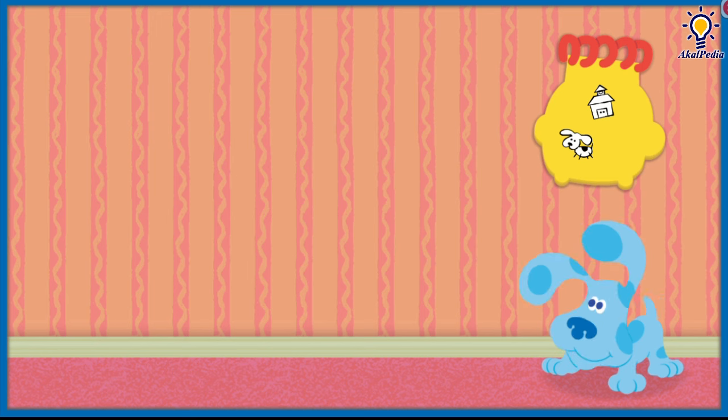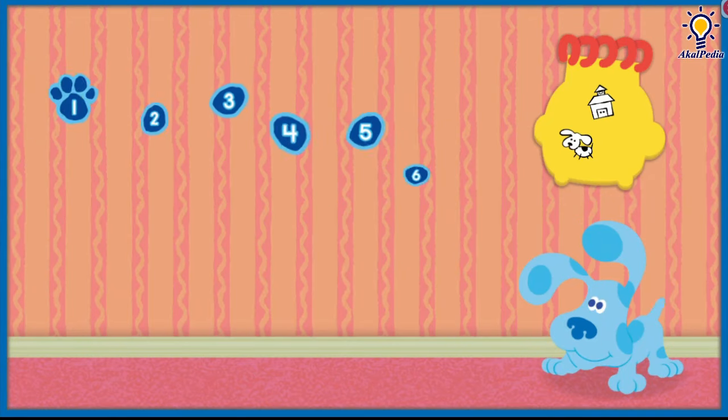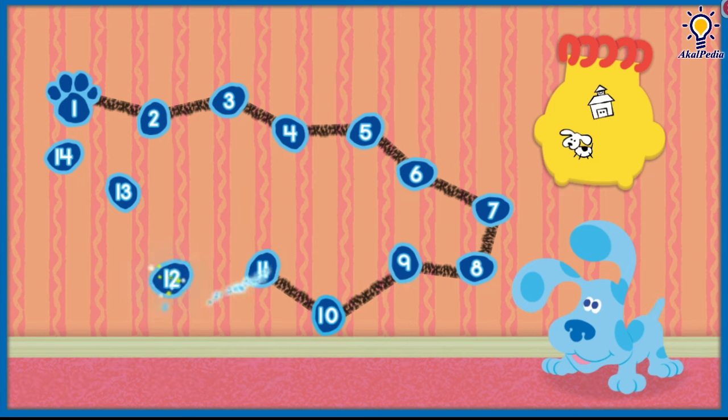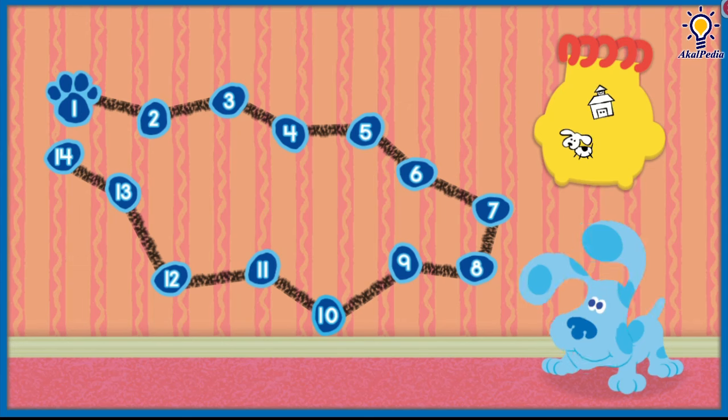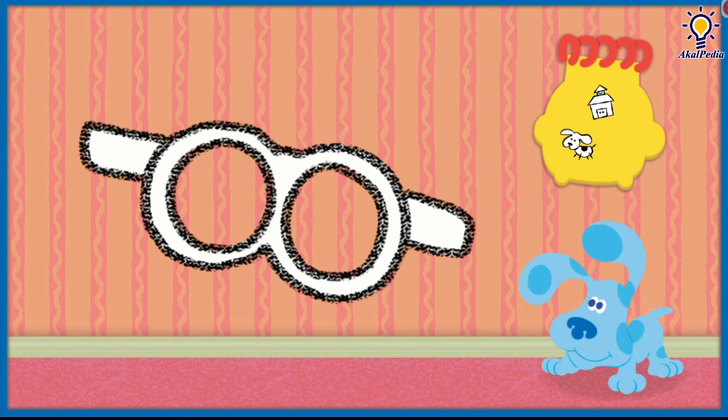So, we have a schoolhouse and a puppy. We need one last clue. There it is. Let's count. One, two, you're really good at this. Three, great. Four, five, six, seven, eight, nine, 10, 11, smart thinking. 12, 13, 14. So this clue has two round parts and lines on the sides. What do you think it is? Glasses. We've got all three clues.